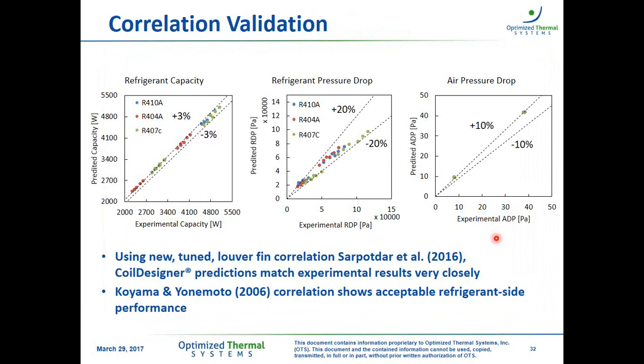Now, the importance of correlation validation. Though we have the correlations, which gives us a very good guidance on which direction to go, we're still going to end up having to validate them once we have a new design. And this is just an example of a correlation validation where we tested the heat exchanger for a louver-fin, using the louver-fin correlation and a small diameter tube correlation. In terms of capacity, we got a pretty good agreement, plus minus 3%. The refrigerant side correlation for pressure drop predicting plus minus 20%. But what is interesting is to see that the air side pressure drop was within 10%.